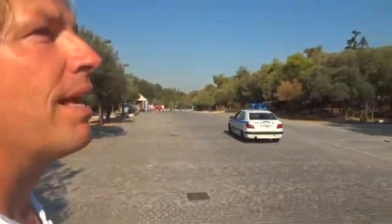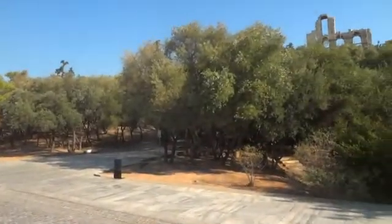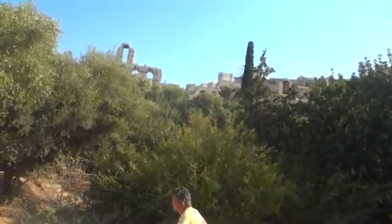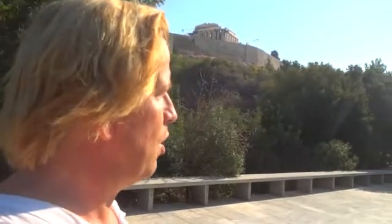So here you see again the Acropolis, and this in front is a theater. Puccini was here 10 days ago, and now they have a big festival from 15th of August to 30th of September.